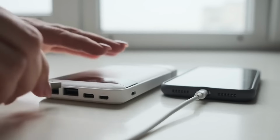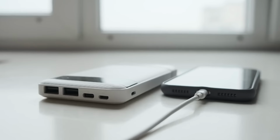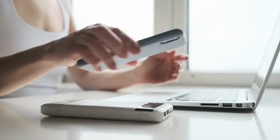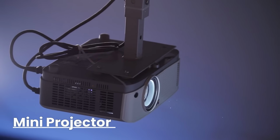The latest models come equipped with lightning-fast charging capabilities and multiple ports, enabling you to charge multiple devices simultaneously. Whether you're traveling, attending classes, or exploring remote places, this trusty power bank will be your ultimate savior. 3. Mini projector. Carry your entertainment anywhere.